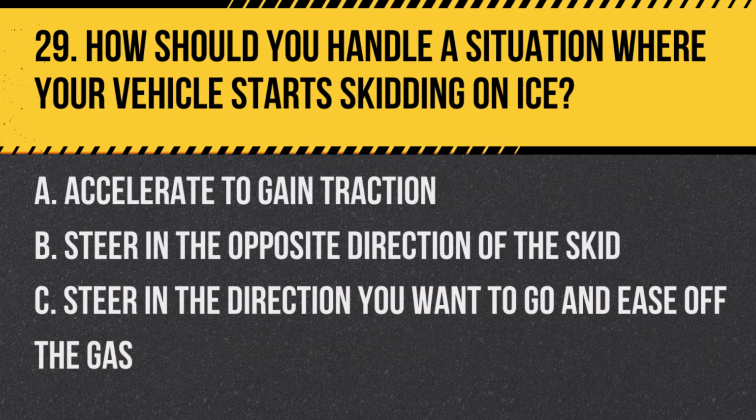Question 29. How should you handle a situation where your vehicle starts skidding on ice? A. Accelerate to gain traction. B. Steer in the opposite direction of the skid. C. Steer in the direction you want to go and ease off the gas. Answer. C. Steer in the direction you want to go and ease off the gas. This helps regain control while avoiding overcorrection.